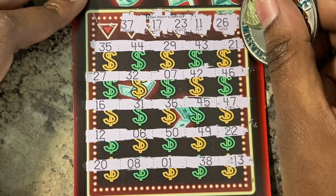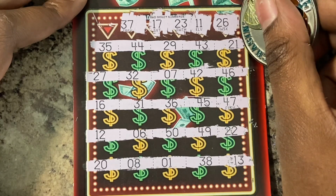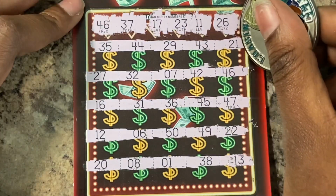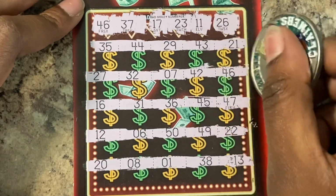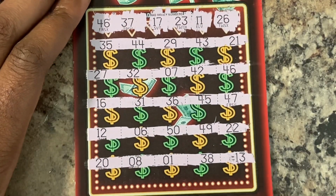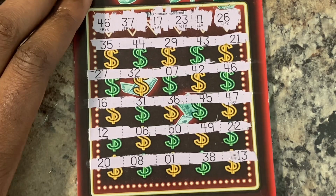37. Got 27, 7, 47. Nope. And last chance is 40. Hey, we have a 46, y'all. Check that out. Let's see what it's going for. Man, we are on a roll, y'all. We're 3 for 3 so far with what we scratched.